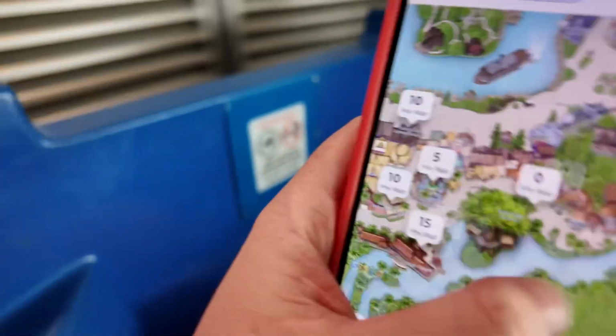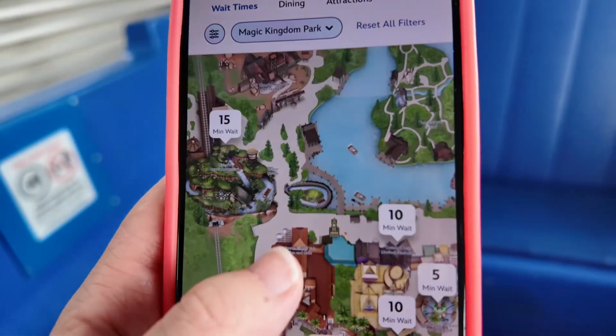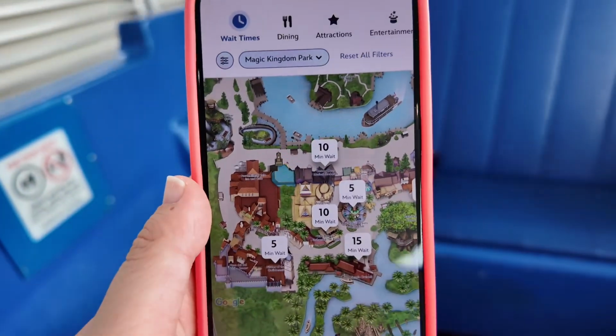So we're going to do everything. We're going to go do Pirates probably. Maybe Jungle Cruise, depending on the wait. I don't know. This is a crazy day. Like I said, now I think we're going to go over to the Little Mermaid then.